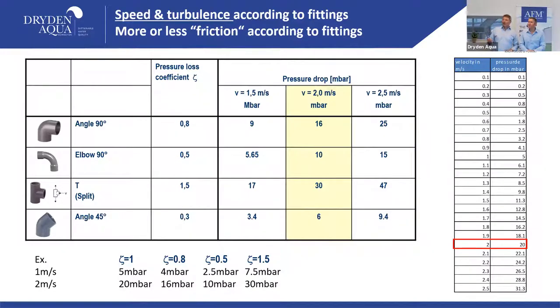Let's go again in the example. This time, we use here the 2 meters per second, which is 20 millibar pressure loss with a lambda of 1. So I take this 20, I go to the angle with a lambda of 0.8, and I multiply it with 0.8, because the angle only has a lambda of 0.8 and not of 1. 20 would be 1, and 16 would be this coefficient lambda 0.8. This is why I get with this 90 degree angle 16 millibars of pressure loss. And if I have 10 of them, it's 160 millibars.